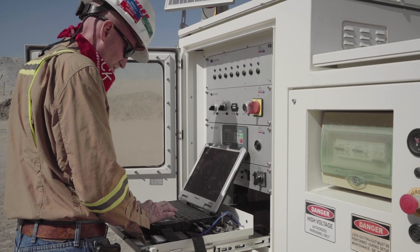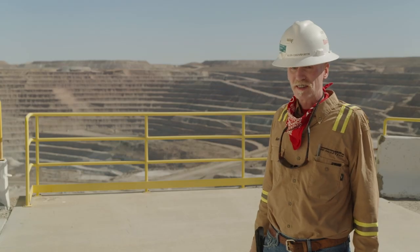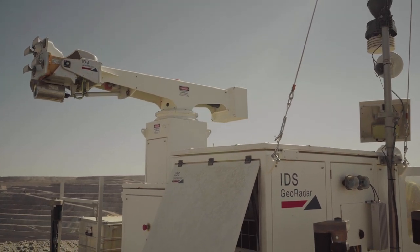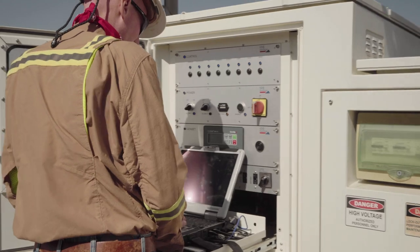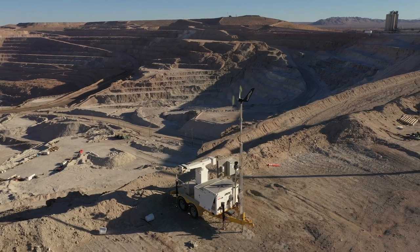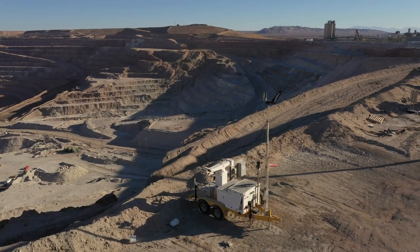And we can track movement rates within the mine down to millimeters in a day. It's very accurate. As we watch the mine areas, we're able to see very small rates of movement. And we can watch those rates, and if there's any change, we start to see acceleration. We know that the wall might become unstable and we can evacuate personnel.